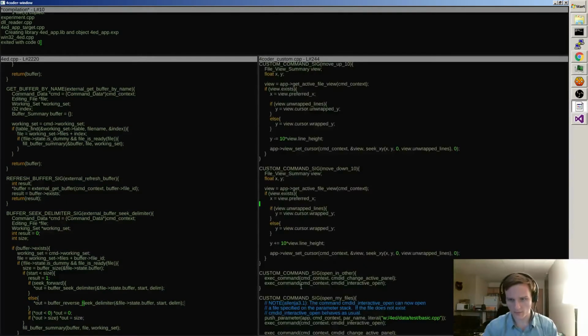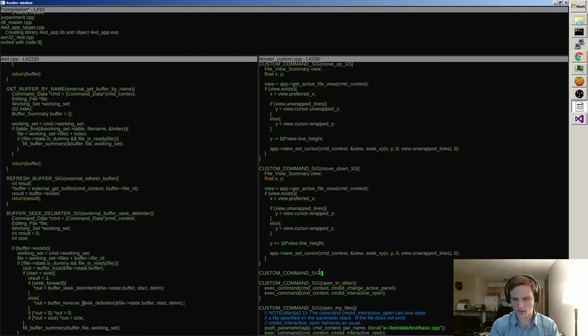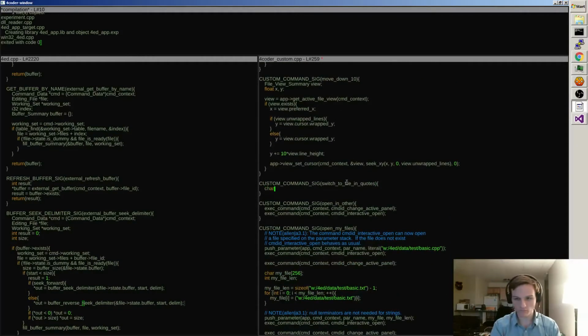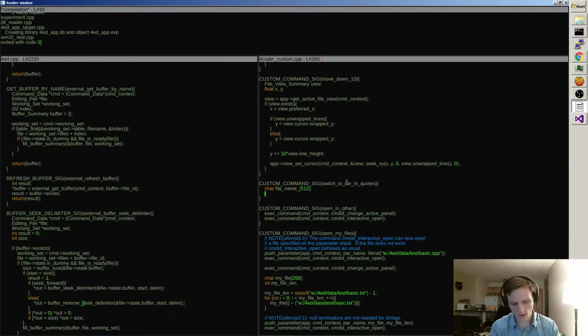So now in custom.cpp, let's write this new function idea. Custom command sig, open. Well, I don't know if I can actually open a file in the quotes. Let's just try. Switch to file in quotes. Okay. So we're going to have some text buffer that we'll call the file name buffer, or I'll just call that file name underscore for some reason. I'll tell you what my reason is in a sec. 512. Let's just be more strict, we don't expect that much. File name equals make fixed width string file name underscore. There we go.